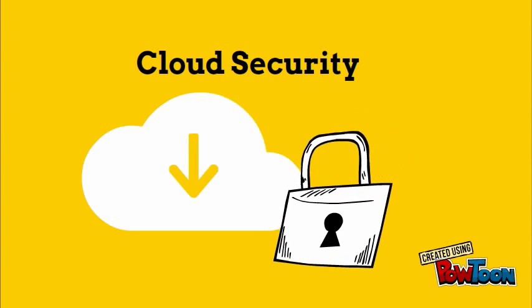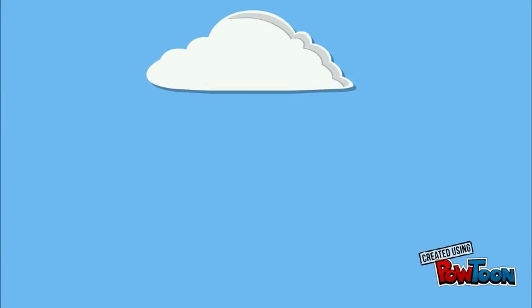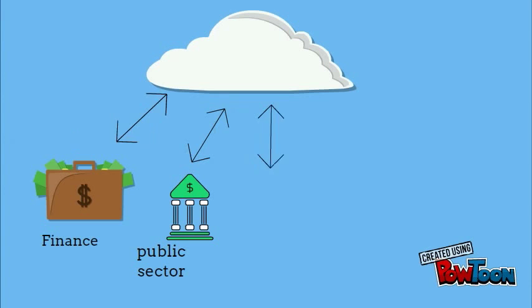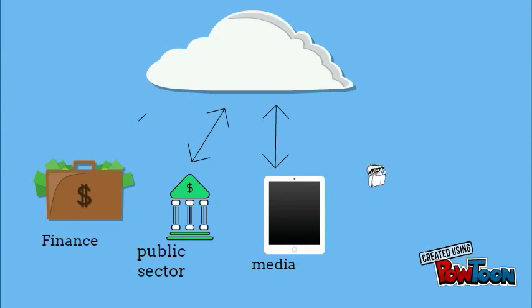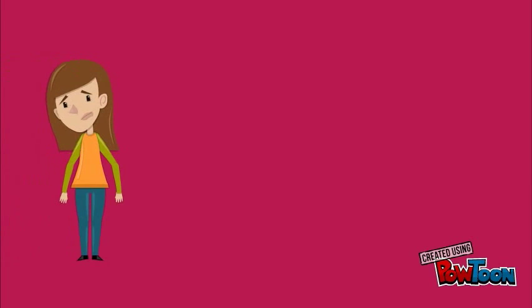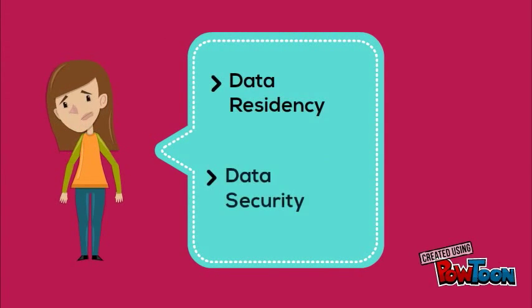Now let's discuss cloud security. Cloud computing has been widely adopted across many industry sectors. With adoption come security concerns, but there are ways that ensure privacy and prevention of data loss. We will tell you how to overcome data security challenges in a cloud. Cloud technology provides loads of benefits, but there are a few challenges as well. Data residency and data security are the key concerns when moving to a cloud.